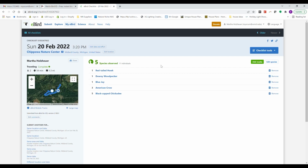And here's the birding list, again using the eBird app on my phone that I did for the third day of the Great Backyard Bird Count. I took a nice walk out at a local nature center, Chippewa Nature Center, here in Midland, Michigan. And well, I didn't see a lot of species. It was nice in the 40s, but pretty windy.